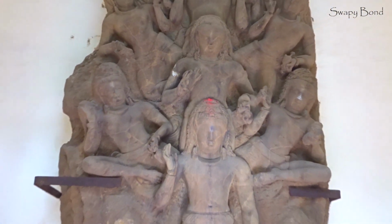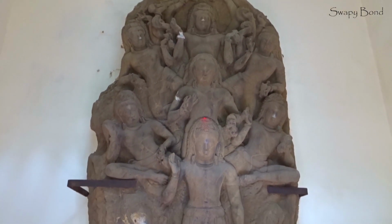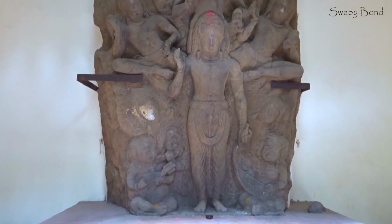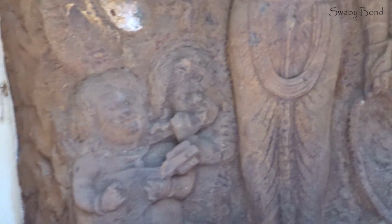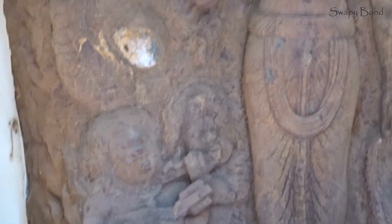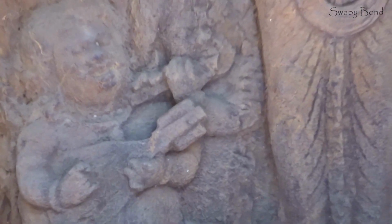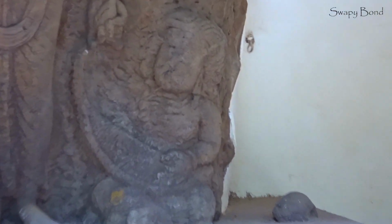So this is quite a historic statue which is located in such a place. And then you have these little statues right here. These are called Ganas, or devotees. There are 5 Ganas over here who seem to be playing some musical instrument like the flute or something of that sort.